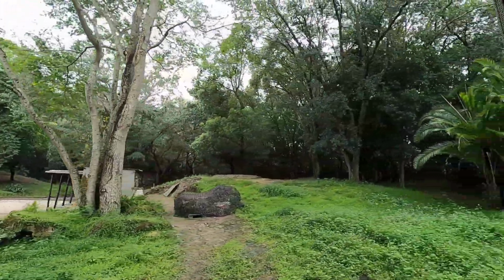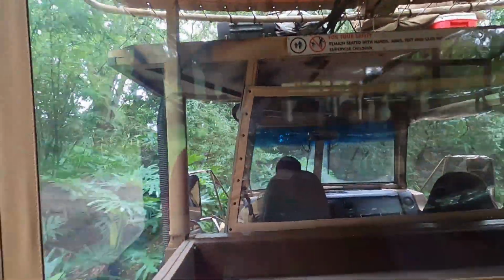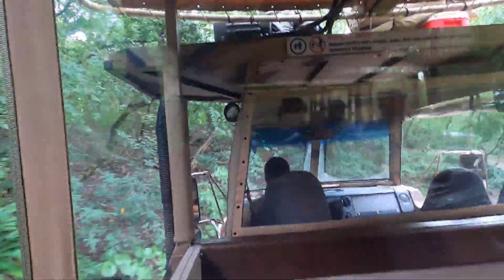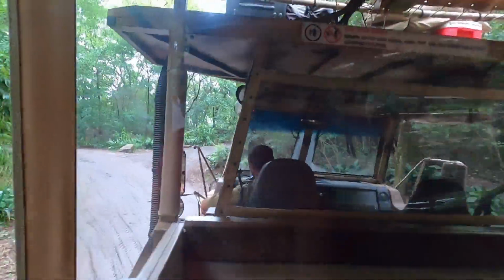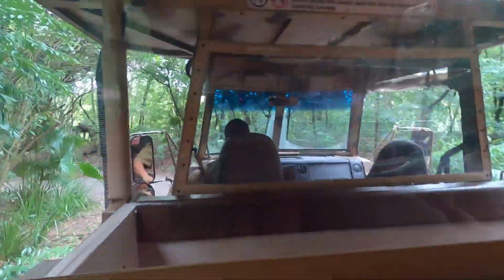Well, we are approaching the end of our reserve, so I'll take you back to the warden's post. And from there, it's a short walk to Gorilla Falls, where hopefully you can find more wildlife, such as western lowland gorillas. And they even have an underwater viewing area for wildlife such as hippos, so make sure you check that out today.